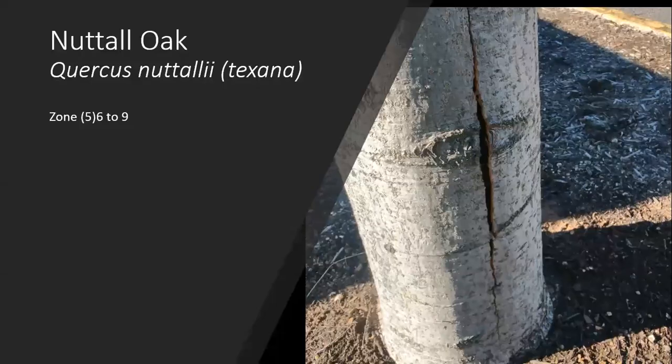So we'll also talk about frost cracks, though this will be primarily for our deciduous trees. They've lost their leaves, so they're not going to have that leaf tissue damage, but there's still that expanding and contracting of water as it freezes in those tissues. And sometimes it can result in what's known as a frost crack.